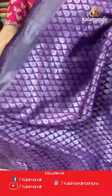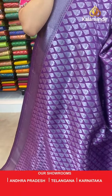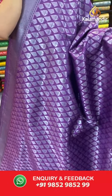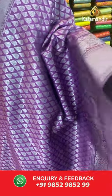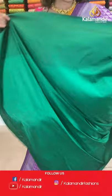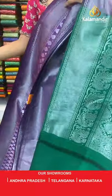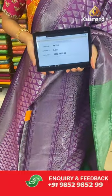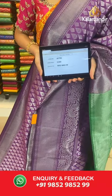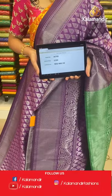And here we have a beautiful next saree which is in magenta. It's a floral brocade body and we have a self zari border. A contrast rich pallu which is in green. Magenta and green is a great combination. And we have a plain contrast blouse. The item code for this saree is, please note down, AY795, and the offer price is 3500 for two sarees. Take a screenshot and send it to the WhatsApp number 985298529 9. On to the next saree now.